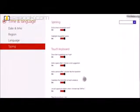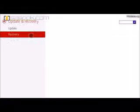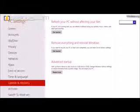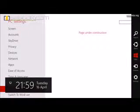Time and language, you can change the language and time from PC settings now, and typing, you can change on-screen keyboard settings and normal typing settings, so you can turn on and off highlight misspelled words and stuff. Update and recovery. Update is under construction. Recovery is just refreshing and removing everything from Windows. Activate is under construction. And that's about it for the PC settings. Also, the search box looks a bit nicer, but it still doesn't work.